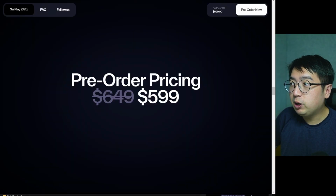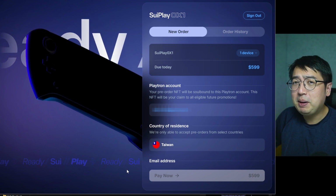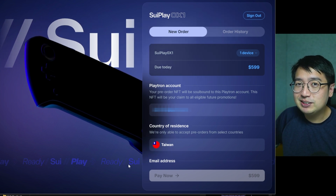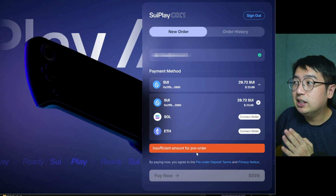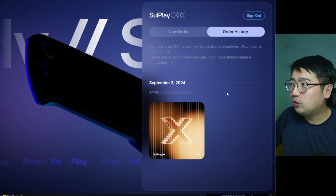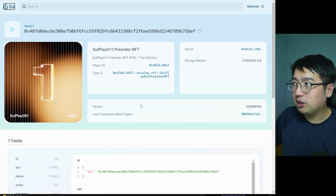Ordering the device. The pre-order is $599 and it's going to be priced at $649 once it becomes more available. If you are going to go through the pre-order system, you do have to set up a SuiPlay account. It's just an email and a password, and then you need to pay in cryptocurrencies. So this is a very crypto product because it's only available this early with cryptocurrency. Now there is a bonus for early buyers. We're going to get into that in a moment, but you are able to pay with Sui, Solana, or Ethereum. For myself, I ordered on the Sui blockchain using Sui, of course, and then that got me a soulbound NFT to my account. I got SuiPlay0x1 number 162, and that is viewable on a block explorer.